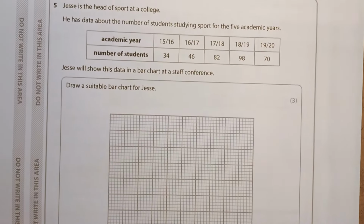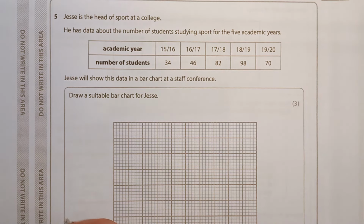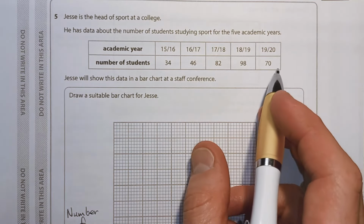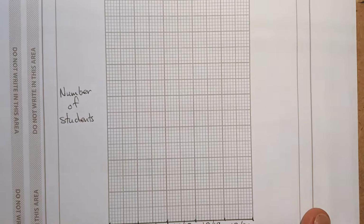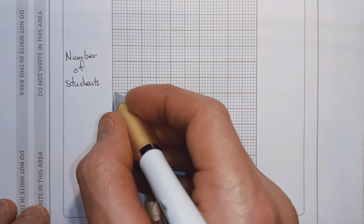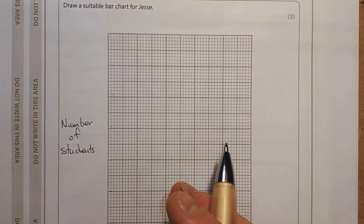Right, now this is the bit that we need to do a little bit more thinking about. We've got the number of students, so that's going to go up this side here, number of students. What's the biggest number? Because we're going to make sure at least the biggest one fits on. Well, 98 is the biggest. Okay, so looking at this here, we could just say, well, 10, 20, 30, 40, 50, 60, 70. Oh no, we don't want to do that because we're going to run out if we keep doing that.